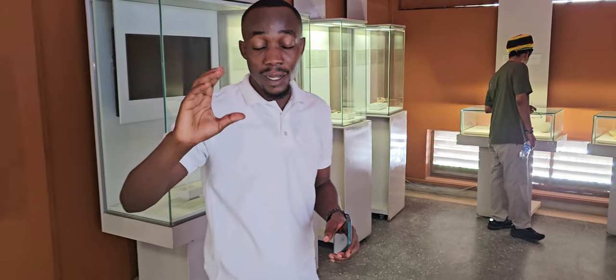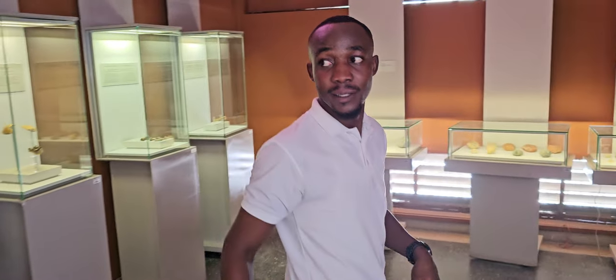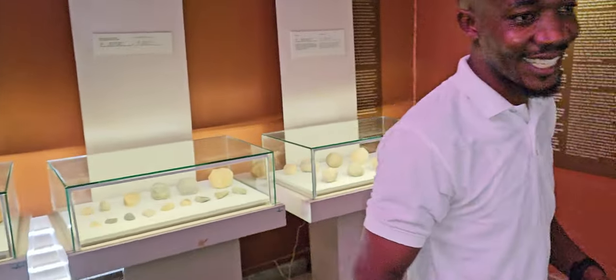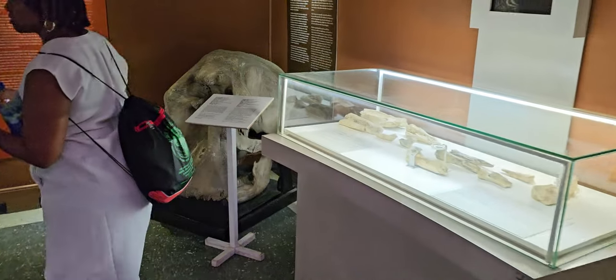But the entry fee is a bit high. So can you go in there? Yeah, you can go in there, but not today, not tomorrow. You must have a special request. And those are stone tools.